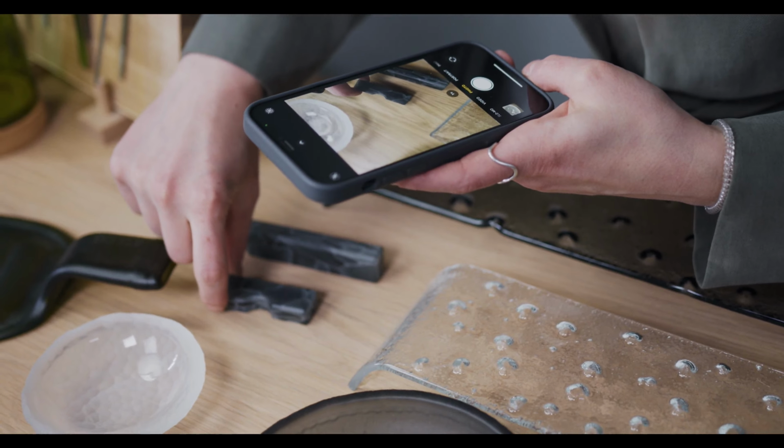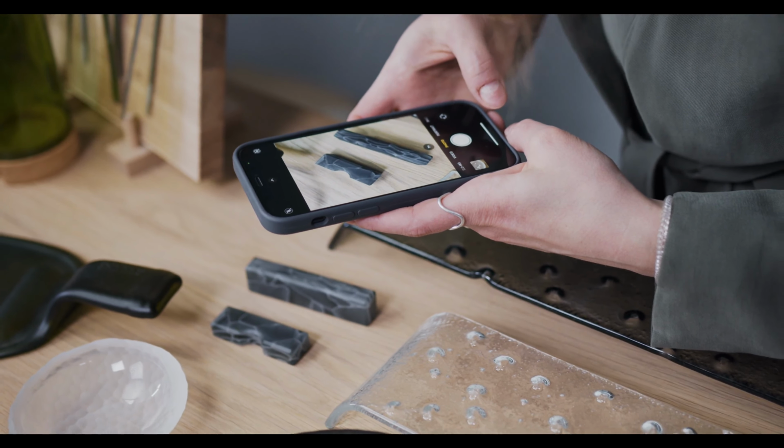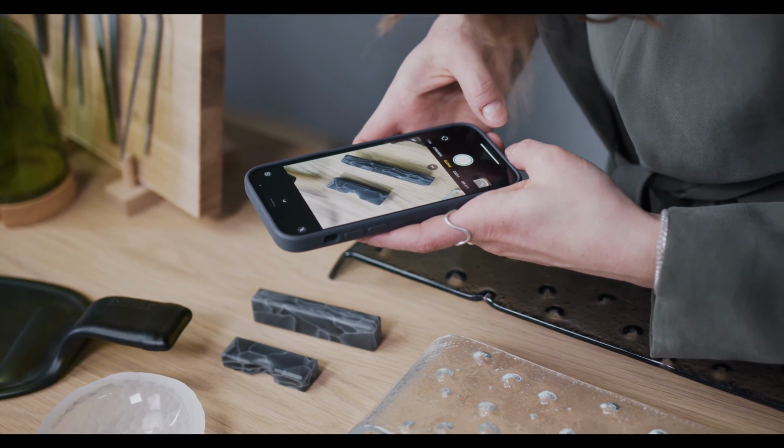Use different height levels. Arrange products at different heights for a dynamic look. Group items in odd numbers. Sets of 3 or 5 create a natural, visually appealing flow.